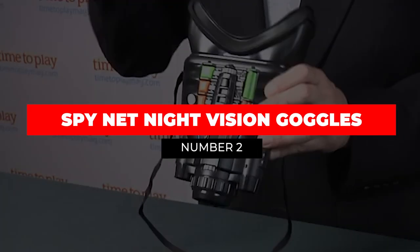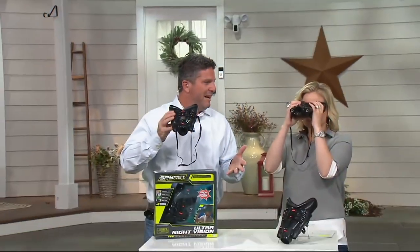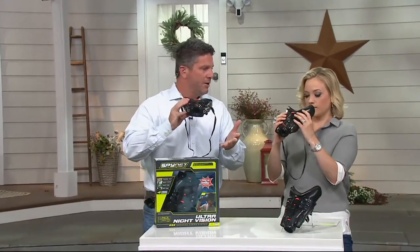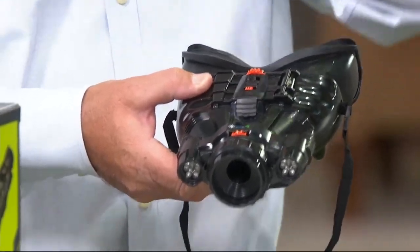Number 2. Spynet Night Vision Goggles. Developed by JAX Pacific, Spynet night vision goggles are the ultimate in surveillance. Sure, we've all seen these in movies, but you can now own your pair of goggles that can see up to 50 feet in complete darkness. But it's even better. These goggles can also record everything you see on a micro SD card, which you can then upload to your laptop.